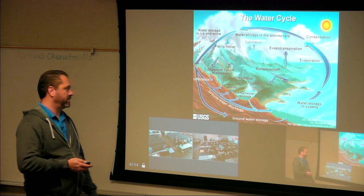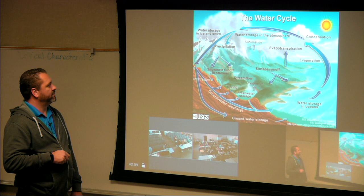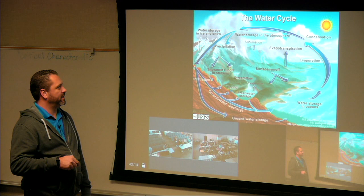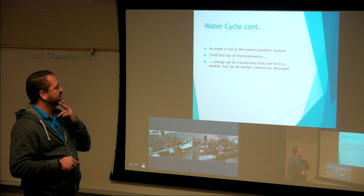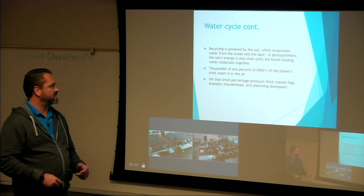Good. This is a very important thing to learn. We have a nice model of this that we're building just to show people. But the main driver of this, like I said, is the sun. So where do you get all the energy for this? It's the sun. Did I miss something right here? Yeah. So, like I said, the water cycle is powered by the sun, which evaporates water from the ocean and land. In photosynthesis, the sun's energy is what splits the bonds holding the water molecules together.